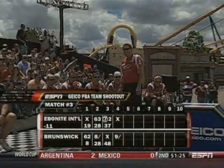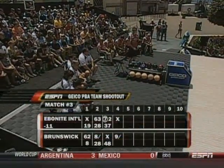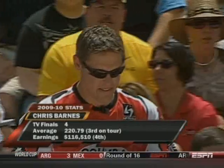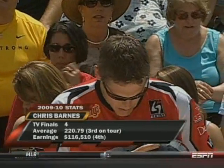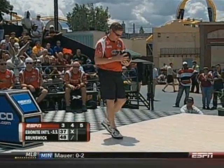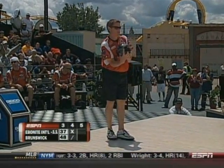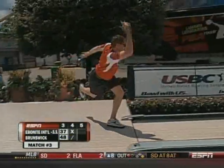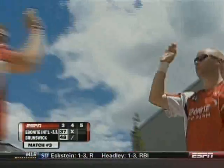Anchor players taking aim here in the fifth frame. Ebonite trails by 11, in trouble in terms of going down 0-2 in this first rematch head-to-head. Chris Barnes up for Ebonite on a strike, can cut the lead to just 1 pin. Barnes, 12-time winner on the Lumber Liquidators PBA Tour. Great season last year. 4th on the points list. And 10 in the pit for Barnes, cuts the lead to just 1.